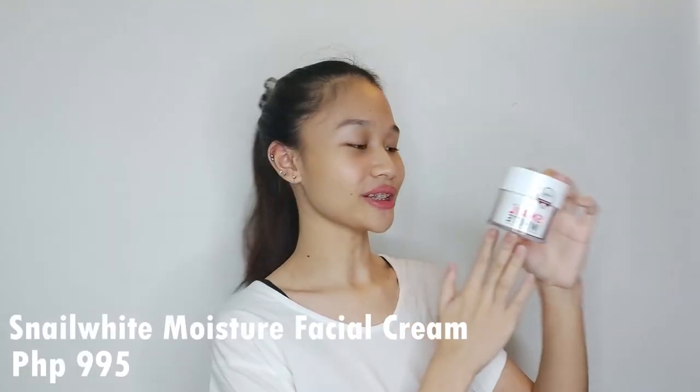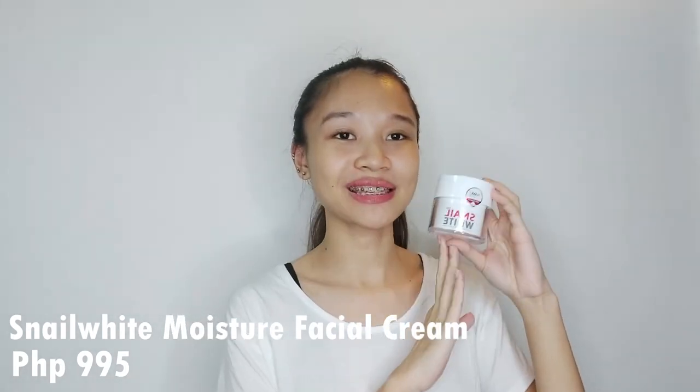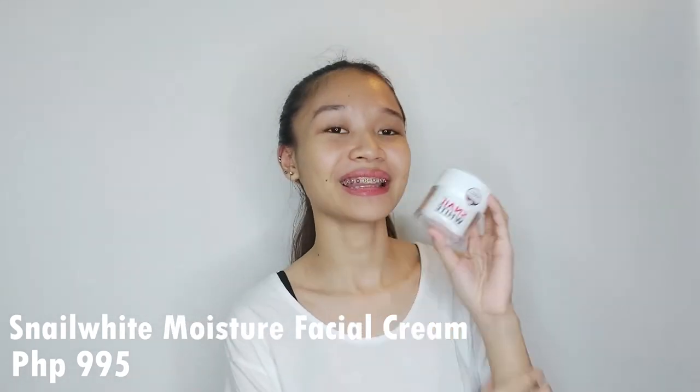So I will be showing you how I use this. But first, let's move on to my product number 2. So for my product number 2, or my top 2 favorite, is this Snailwhite Facial Moisture Facial Cream. So this is also a really good buy, and nagustuhan ko to, and una ko to nakita kay Ray Hermar sa vlogs niya, and super nagustuhan niya. So super na curious din ako kung ano bang meron talaga dito. So when I tried it, I super loved it, as in super, super, super, I can swear by this product. So first, I will be applying this, then we'll proceed to my number 1 favorite.